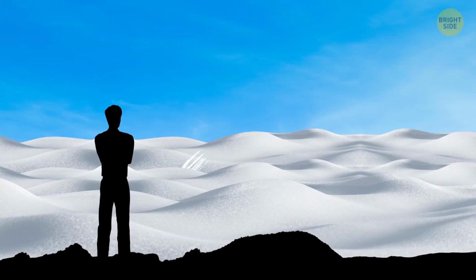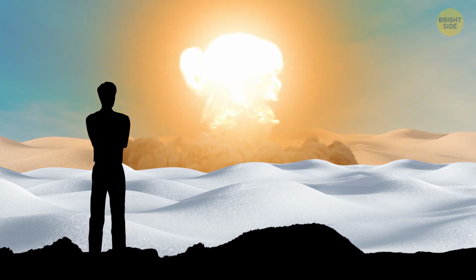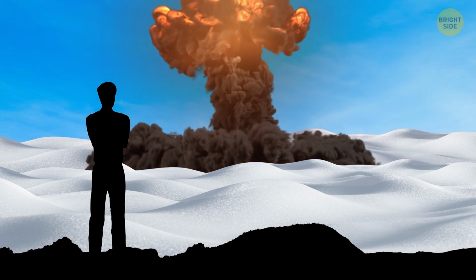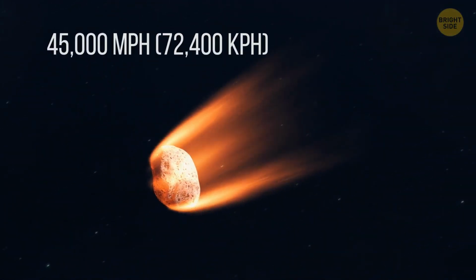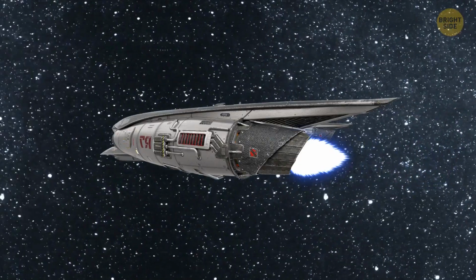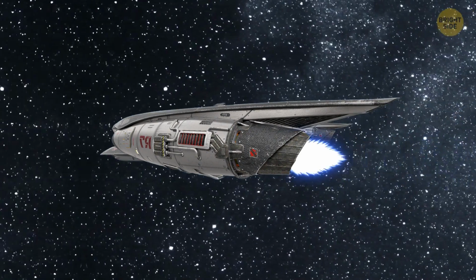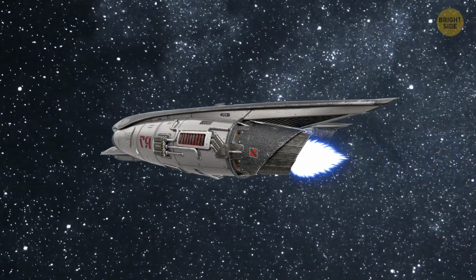Someone standing hundreds of miles from the impact site would have heard a deafening thunderclap and experienced hurricane-force winds. But it actually makes sense. The approximate speed of meteors entering Earth's atmosphere is 45,000 miles per hour. For comparison, that is 2.5 times the speed of a spaceship. It's bound to make some noise and leave a huge crater in the ground.